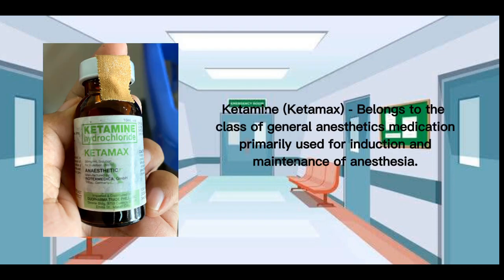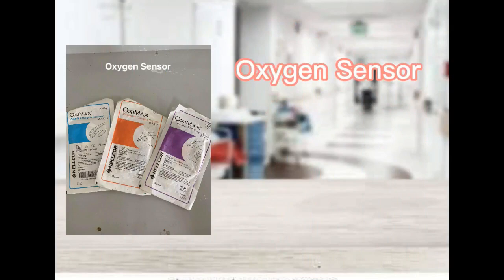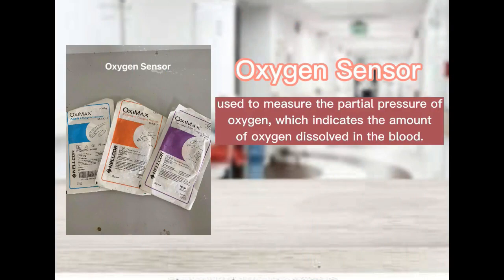Ketamine, Ketamax, belongs to the class of general anesthetics and is a medication primarily used for induction and maintenance of anesthesia. Oxygen sensor is used to measure the partial pressure of oxygen, which indicates the amount of oxygen dissolved in the blood.